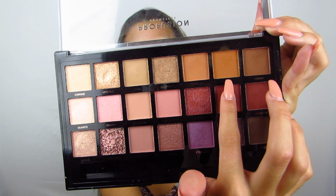Next, on this same brush, I'm going to dip into that camel shade right next to the Outgoing shade. And I'm going to take that from my mid crease and bring it all the way out to my outer crease. So leaving that inner crease alone and starting from the mid crease and going to the outer crease.